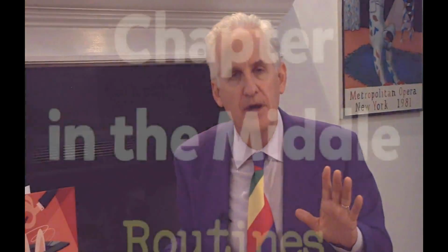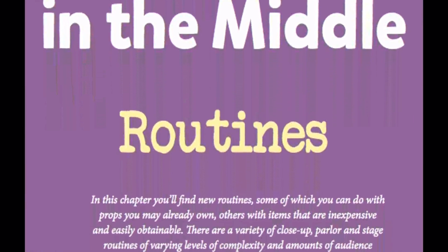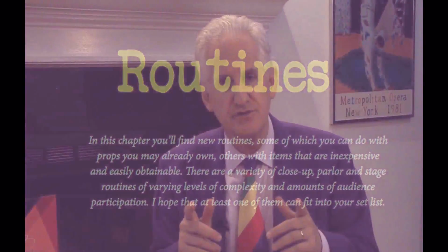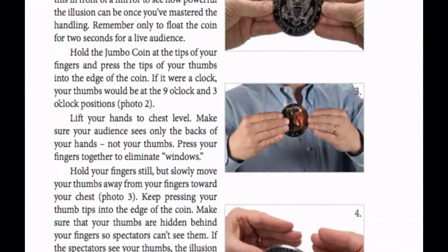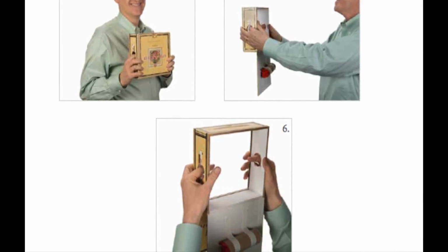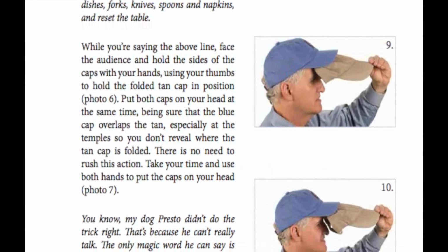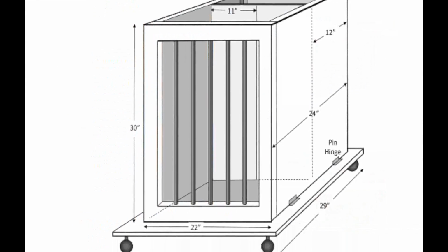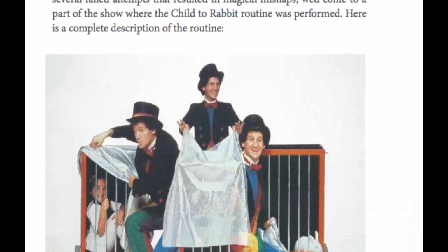I've included 7 unpublished tricks for kids magicians, whether you do close-up, stand-up, or stage, and I've even included a magic trick that I use when I teach magic to children. And the props vary too. For example, jumbo coins, cigar boxes, lumps of clay, and baseball caps. Finally, you'll get instructions and plans to build and perform my version of Boy to Rabbit that I performed in my theater show in the 1980s.